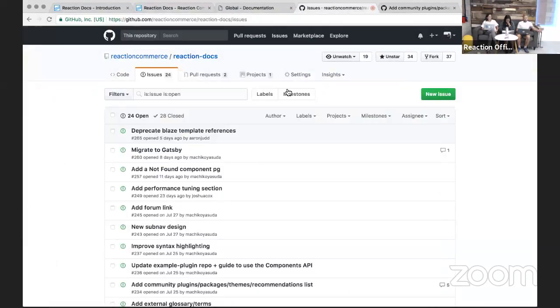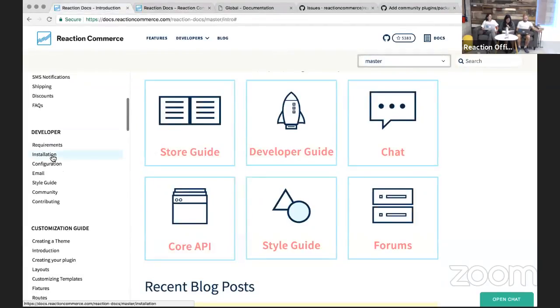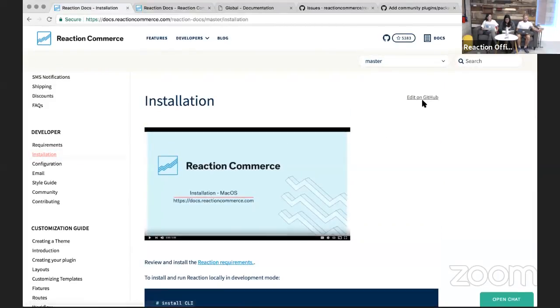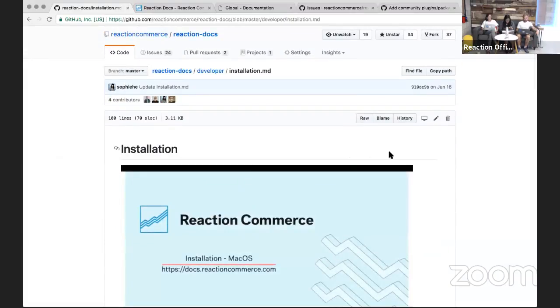And lastly, I wanted to point out the fact that all of our docs, just like all of our stuff, is all open source. And so if you do see an error in the docs, let's say you had an installation question and you notice that something about your version isn't working right, you can click edit on GitHub right there to suggest an update. Especially if it's just Markdown, you don't need to clone this down locally.